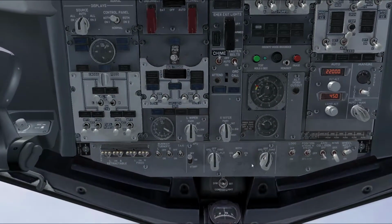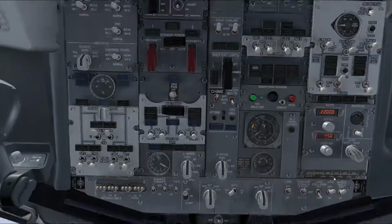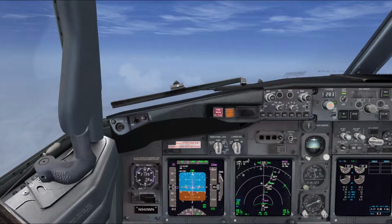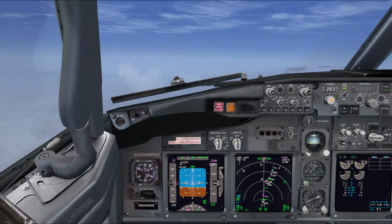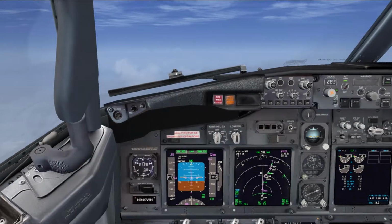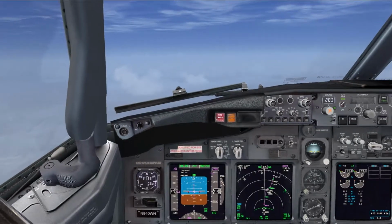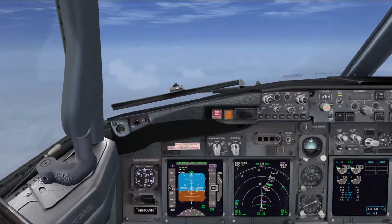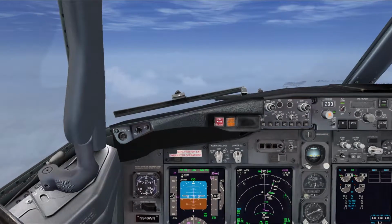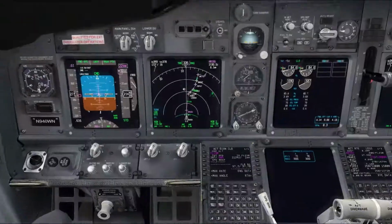So climbing through 18,000. We're out of the clouds. Temperature is -3. And we're on speed and on course. Coming up on cruise now.